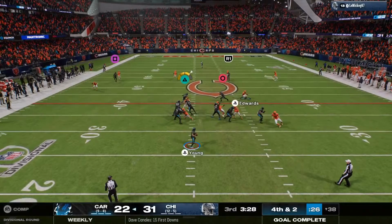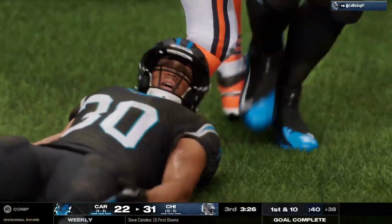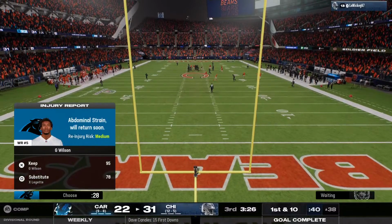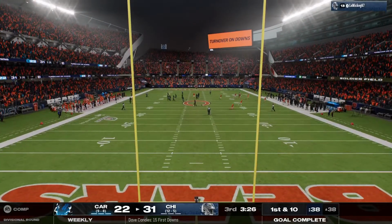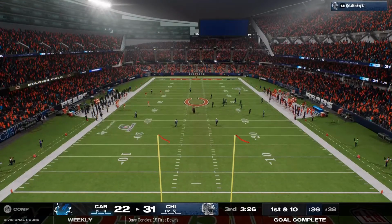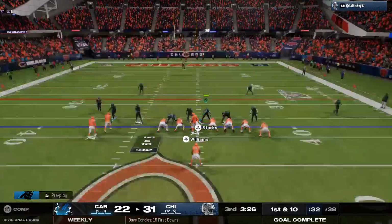They'll go. Young. That is incomplete. They took a chance throwing it on 4th and short, but not to be, and they'll turn it over on downs. Now a 1st and 10 from the 38-yard line.